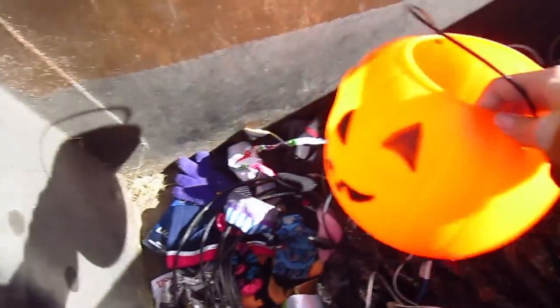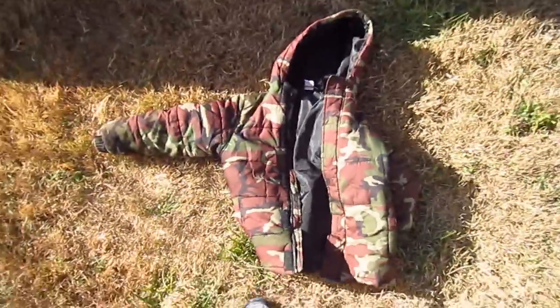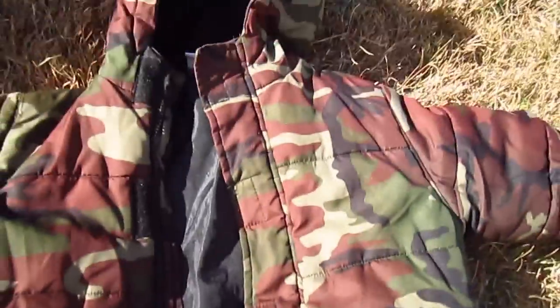And another one of those Halloween buckets. Watering can. A toy. A coat. A winter coat. A little kid's one. It's camo. Nothing wrong with it. Let's see if it zips up. Oh, it doesn't have a zipper. That's why they threw it away. But it still has its Velcro though. It's still Velcroed shut. There's nothing wrong with it. I'll give it to some kid.